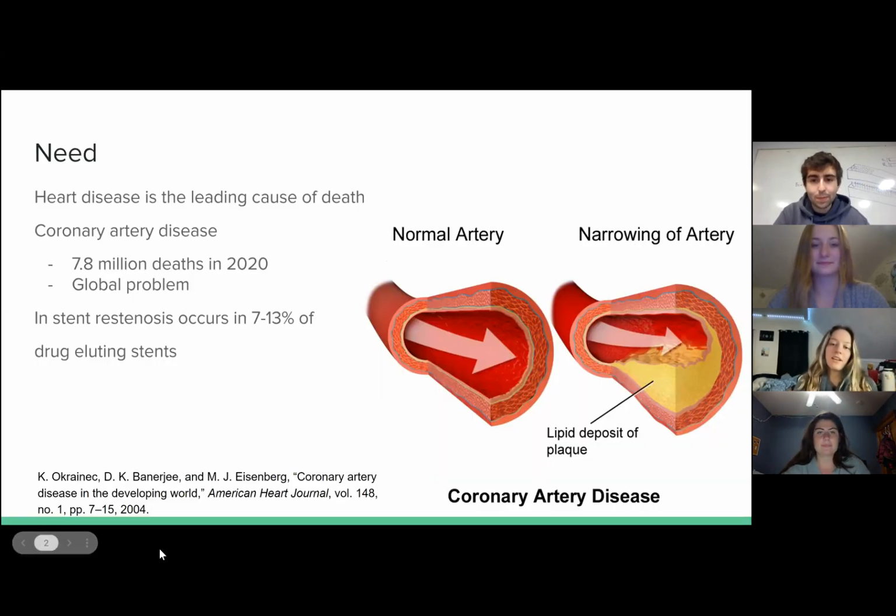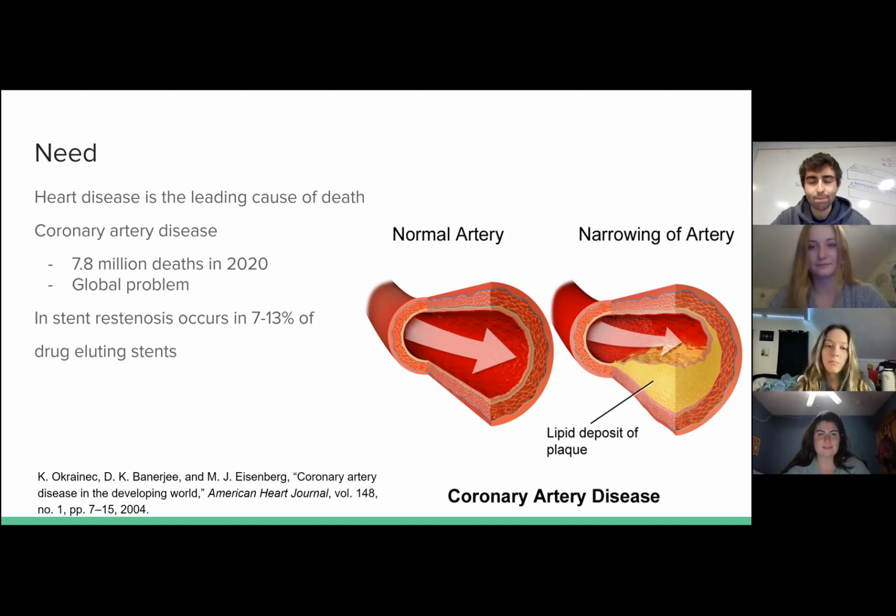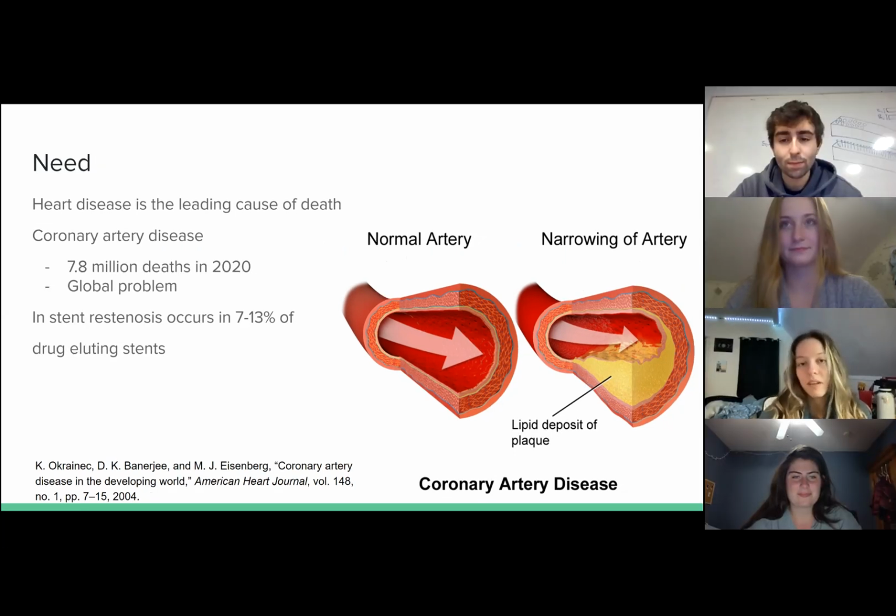Heart disease is the leading cause of death in the world, and within heart disease, coronary artery disease is the number one, with 7.8 million deaths in 2020. Stents are used to treat coronary artery disease. This is a disease where there is a plaque buildup due to numerous reasons like smoking, diabetes, and the types of food you eat, and plenty more. This is seen as a global problem, and more cases are seen in urban areas because there's more access to those causes of coronary artery disease.